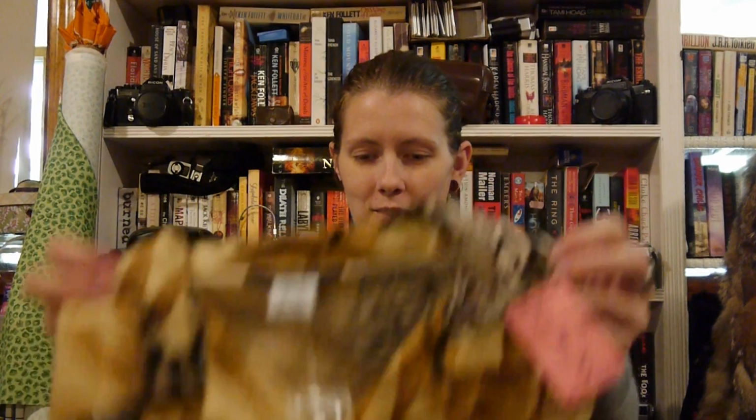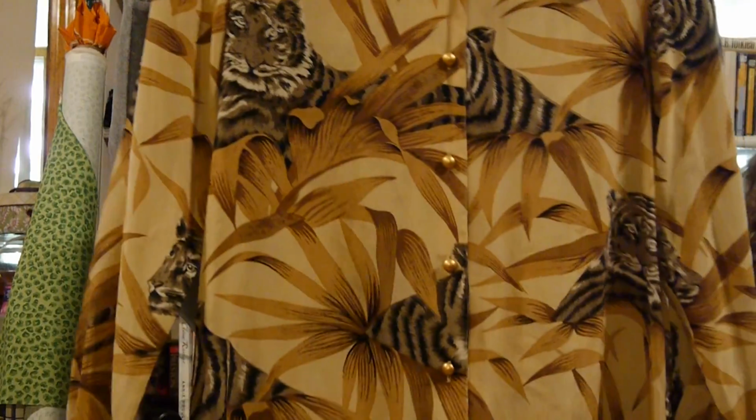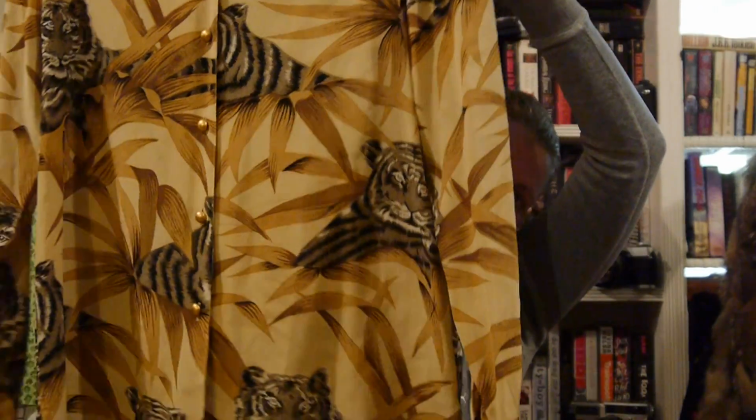Now this shirt is definitely not going to be everyone's taste. I myself sort of hesitated because I was like, yeah, a lot of people aren't going to like this. My boyfriend's going to hate it, that's for sure. He hasn't even seen it yet. So I text messaged my friend while I was at the store and was like, help, I want to buy this shirt. And she was like, do it. So I did it. I bought this ridiculous silk shirt with tigers all over it. So it's basically just tigers in a jungle.